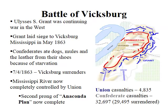Because of this, the Mississippi River is completely controlled by the Union, and the second prong of the Anaconda Plan is now complete, with a complete cutting off of Texas and Arkansas, able to get northern goods north and south. And obviously, then what's happening that same time period in early July is the Battle of Gettysburg.